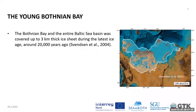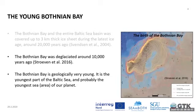Last ice age, around 20,000 years ago. Next one. The Bothnian Bay was deglaciated around 10,000 years ago, and on the right-hand side you can see the deglaciation map here, which shows this line that around 10,000 years ago the Bothnian Bay was free of ice sheet. And we can say that the Bothnian Bay is geologically very young.